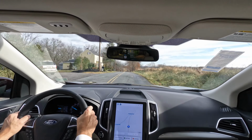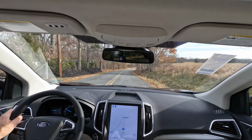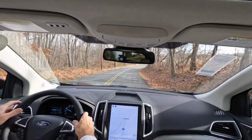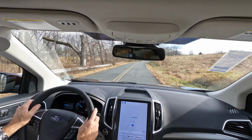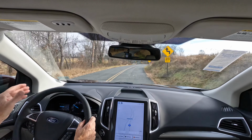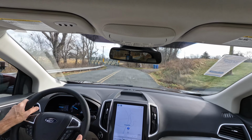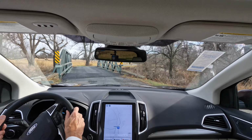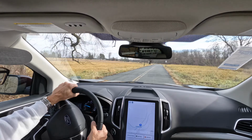Now it's a big wide vehicle. You know, for a compact two-row SUV, it's nice and wide, with an airy cabin. So I got plenty of room to move around in here. It feels nice and open. It has a very relaxed drive to it. I got plenty of visibility out the windshield, side glass, side view mirrors, rear window, blind spot monitoring, cross traffic alert, lane keep assist, all that jazz is in this Edge Titanium.